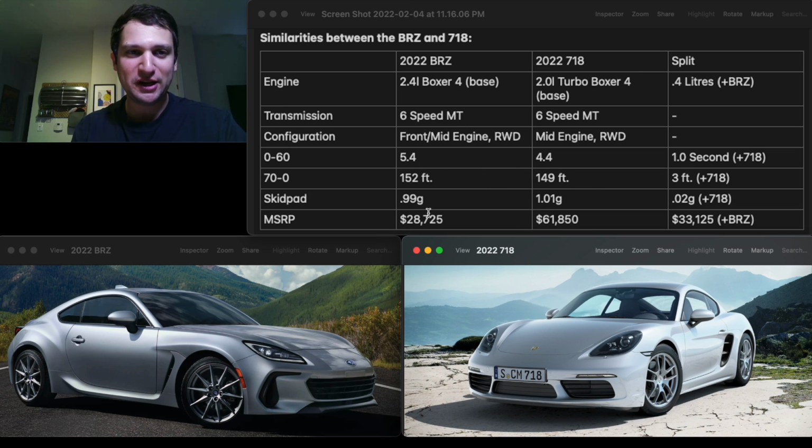Then we move on to the skid pad, okay? Handling has always been the point of these two cars, but in particular, the Subaru BRZ / GR86, this has really been the focus because it doesn't have the power to impress in other areas, so you're looking at a handling car, a momentum car.